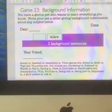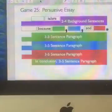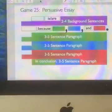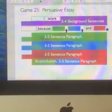Now, background information. Kids need to give you background information, so they write a letter to an intelligent pet. Then a little bit longer background information. Now check this out. Then you drop the background information in at the top of the essay, and you go with your triple whammy. Who's loving an essay that starts with background information on what you're persuading about? Tell us about soccer, and then convince us about soccer.